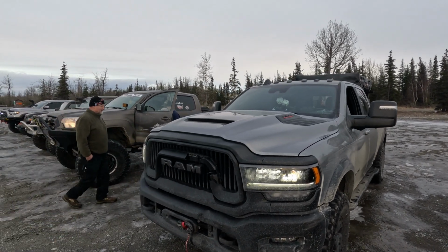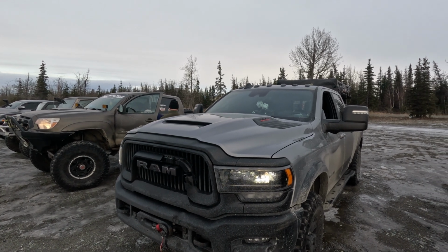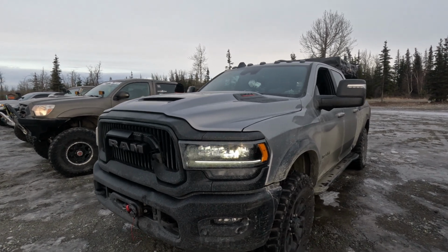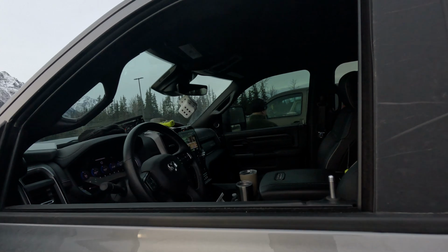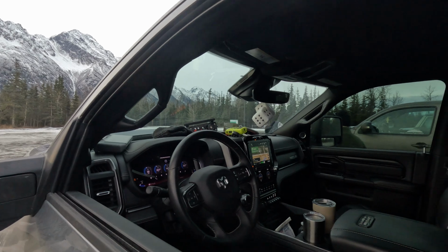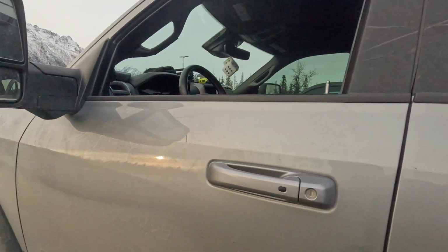Gas engine, it's the 6.4 Hemi, high output, 415 horsepower. Nice. 8-speed auto. It's got all the goodies: lockers, front and rear, sway bar disconnect, Warn 12,000-pound Zeon winch. It is very well equipped. We even did the full 17-speaker Harman Kardon sound system because, well, you got to have good tunes while you're out on the trail. Absolutely.